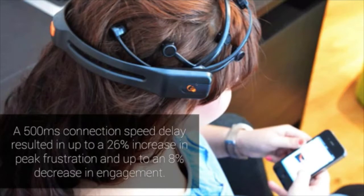Here's another example. This was a study from last year where they used an EEG brain scanner to measure brainwave activity and see what the impact of slow performance was on the user's brainwave activity. There were 2 study groups, one that connected directly to the websites, the other that went through a wireless hotspot which had a half-a-second delay added onto the connection speed. For the users getting that half-a-second of delay, the frustration levels increased by 26%. So if you're delivering slow performance, you're causing frustration and annoyance for your end users.